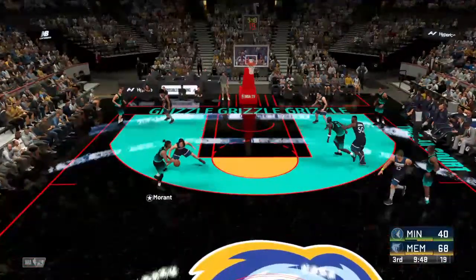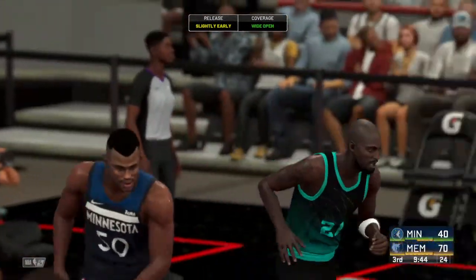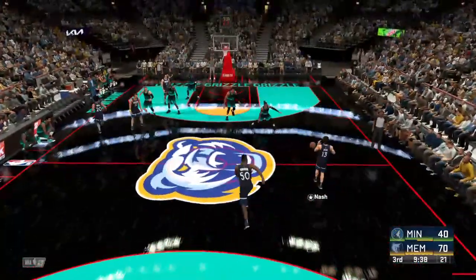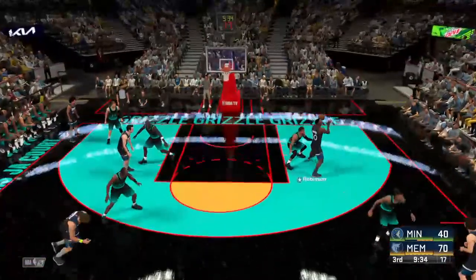Outside Morant. To the inside. Here's Garnett. And there it is for him. Give him 8 points now. Their defense just falls apart once the ball goes inside. I tell you, we're taking a look at some real deficiencies defensively. I mean, they've given up 5 straight good looks in the paint.